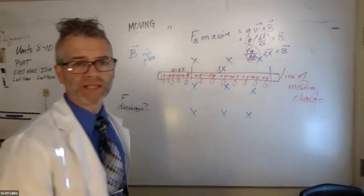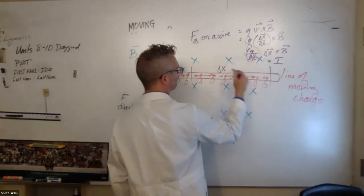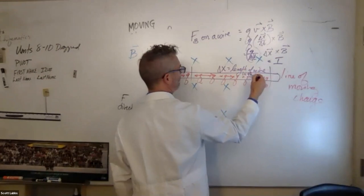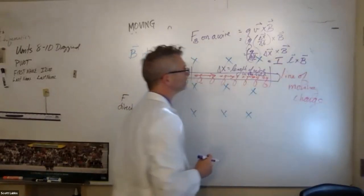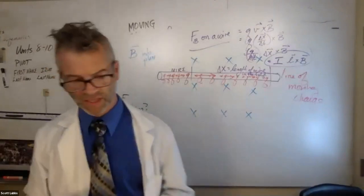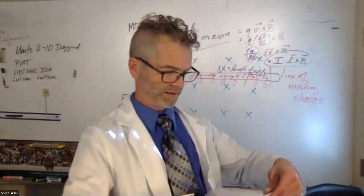Oh, wait, you know what q over t is. That's current. Delta x is this piece here. This is the length of wire in the field. That's L, which is a vector. And then B stays the same. Force on a wire, I L cross B. And there it is, right there. F = ILB.